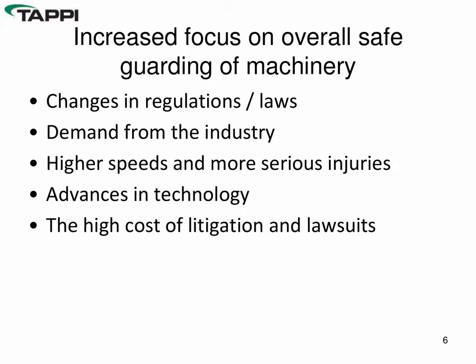As far as increasing the focus on safety for guarding, if you look at basically anything in our daily lives, whether it's automobiles or tools we use or just things in our home, there's been an overall major increase in safety awareness in all our products. And that basically comes to us via a number of changes in regulations and laws. Our industry itself, we just touched on it, has really intensified our view on safety.